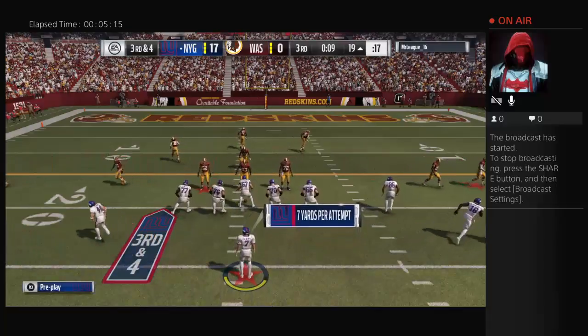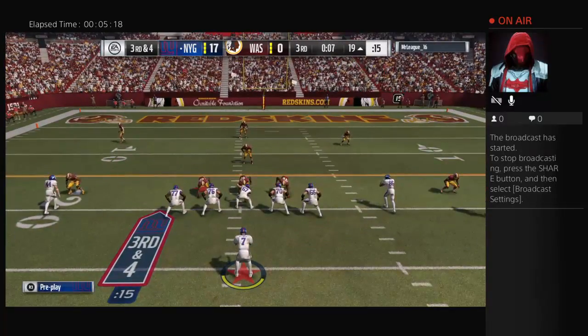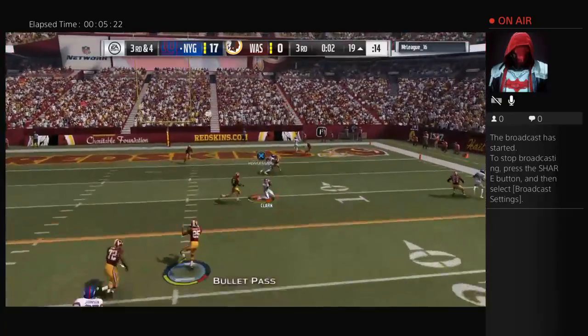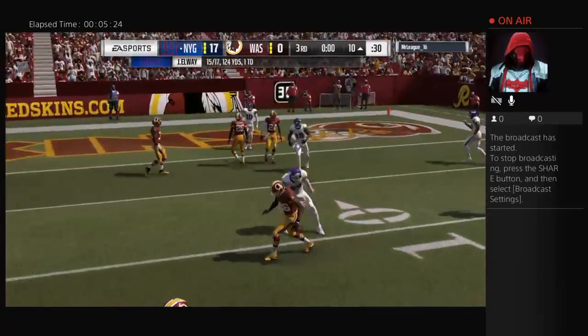Looks like the defense in press coverage here. They come out 5 wide, 3 of them to the right side. They'll set up a throw. That's going to be caught at the 10-yard line.